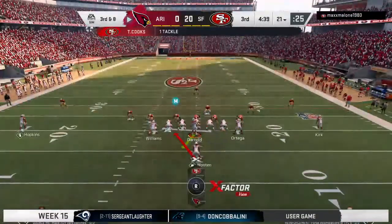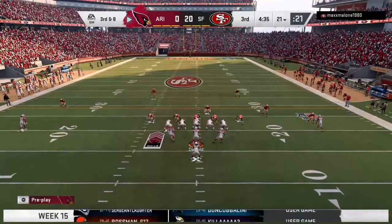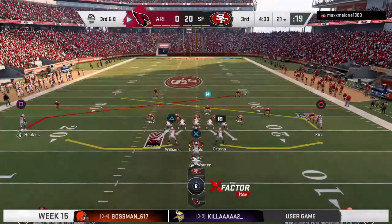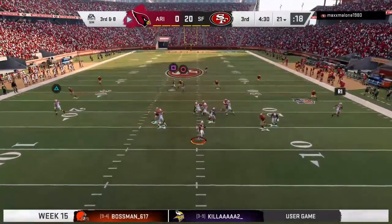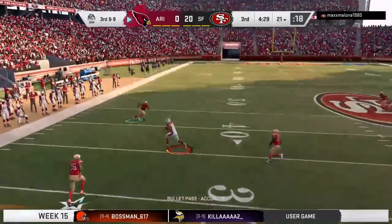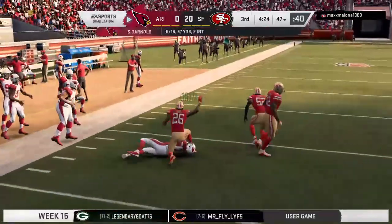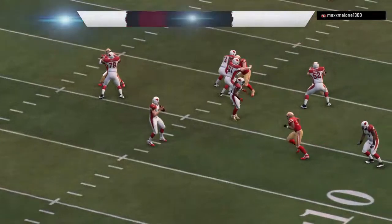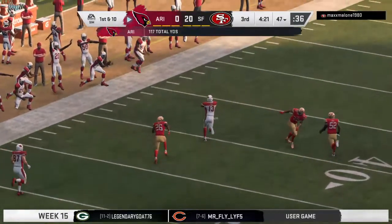This offense in desperate need of a conversion as they come up on third down. Darnold from the gun, and able to find Kirk. Complete. And they work this well upfield across the 45. A good pickup there, 26 yards.